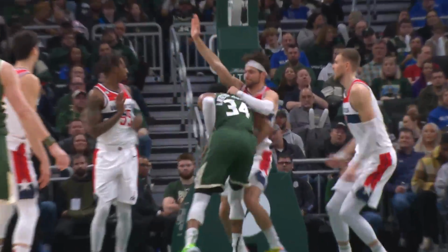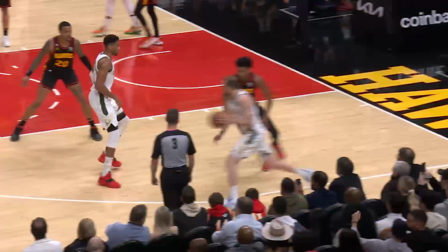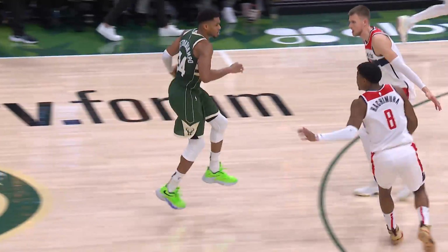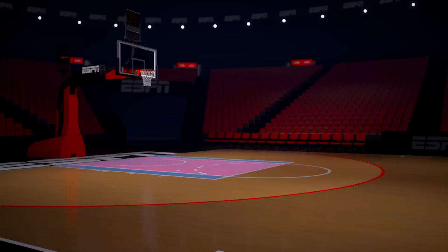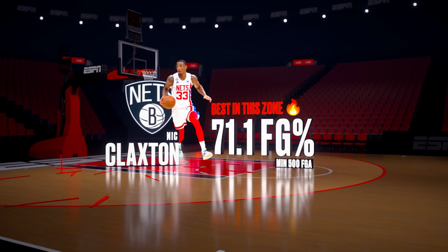This year, Giannis made 588 shots in the lane, the most in the league, and averaged a whopping 18.8 points per game in the paint alone. Giannis was the only player in the league who accrued more than 500 dunks and layups. In other words, he's unstoppable. Nobody blends volume and efficiency in the paint like Milwaukee's MVP, but Brooklyn's Nick Claxton was actually a little more efficient in this key area this season.